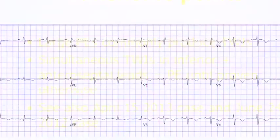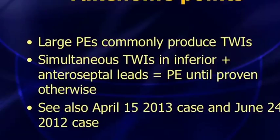All right, so very simple case, and Jim got the diagnosis long before even needing a CAT scan. He looked at that 12-lead EKG and called it a PE right from the start, and then he went ahead and got his confirmatory CT, and it turned out to be a saddle embolus. Fortunately, the patient ended up doing okay.